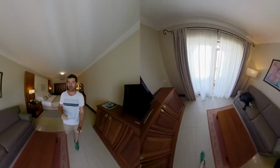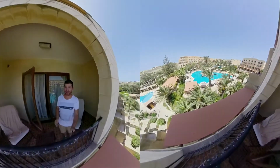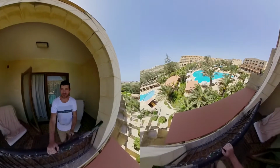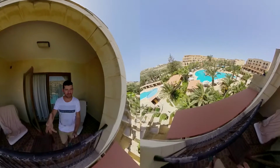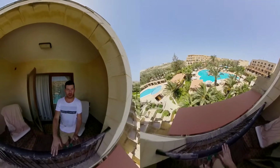But let me show you the view from my deluxe room. Now, look outside. This is the main pool area. It's beautiful. The sun shines from the morning all the way until sunset, and it's very relaxing. All you hear are the little birds twittering around the palm trees.